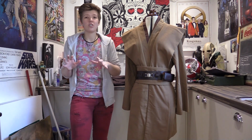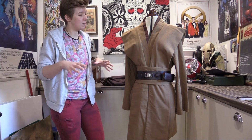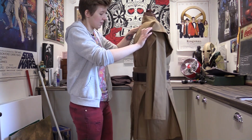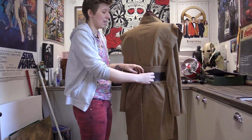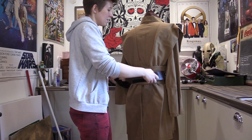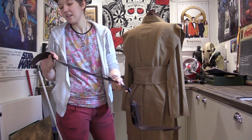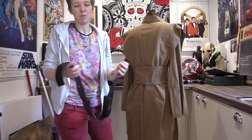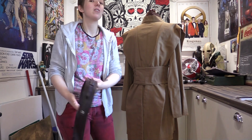So first up, I'm just going to show you how it goes together so I can explain the bits that do need to be changed. You've got a couple of different sections of this costume. If I turn it round, you can see where it's attached. You've got the leather belt, which just comes off via Velcro at the back, and I've just added a little bit more Velcro on this side because it just wasn't quite tight enough, so that might be something you guys have to do as well.